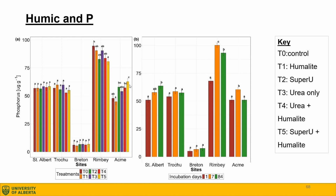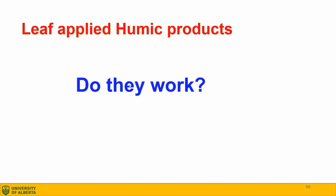Okay. The last part of my talk that I want to address is, do leaf-applied humic products work? This is something that has been rumored across the prairies. I know farmers that are trying to apply humic products to their plants in the field. And this has a story in the background that I might be able to share. We have more time. Farmers around the Camrose area here in Central Alberta have been recruiting a drone company, and these guys are selling some humic products to apply to the plants in the field, with the claim that it increases photosynthesis rate and therefore results in increased yield.